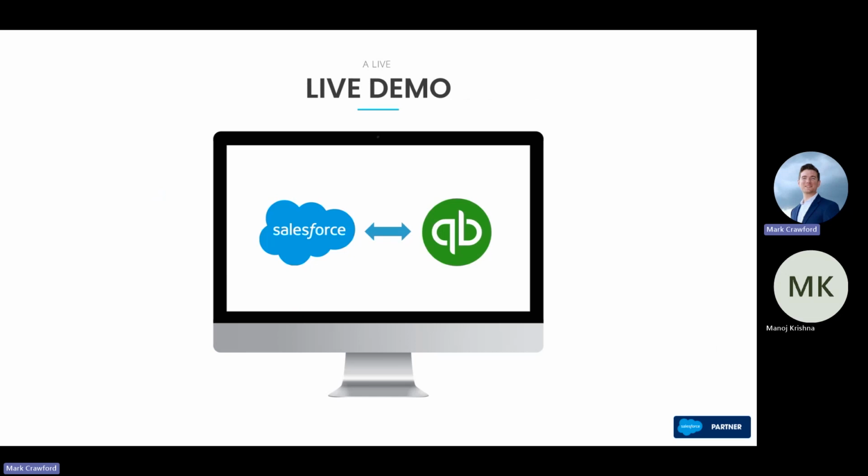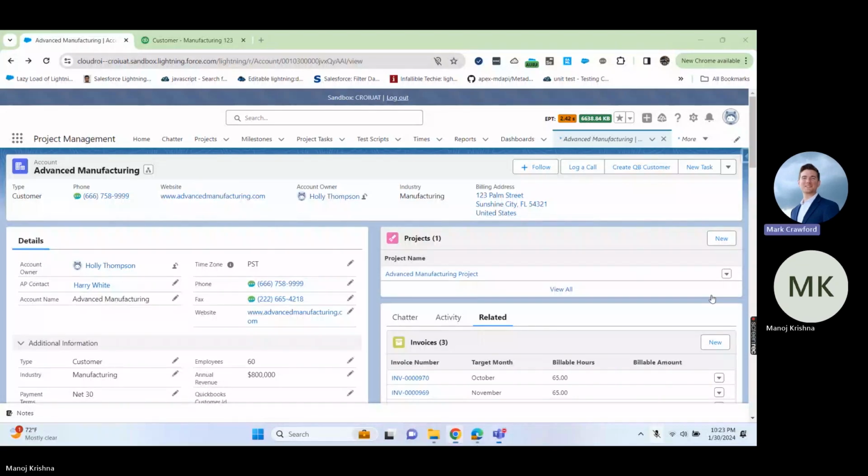Now we're going to go ahead and jump over to a live demonstration. Manoj Krishna, our application architect, is going to be clicking through the demonstration. So I'll have him share his screen here. Perfect. Okay. So for this demonstration today, we're going to be utilizing an account record in Salesforce and creating a customer in QuickBooks. And then from there, we will process an invoice for that customer and send it out via QuickBooks.